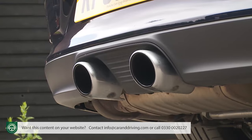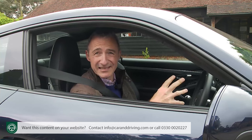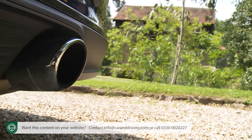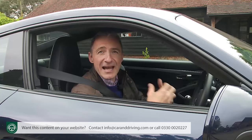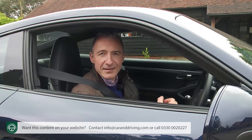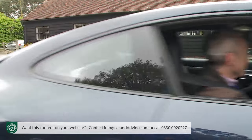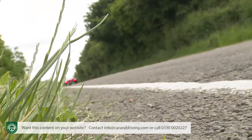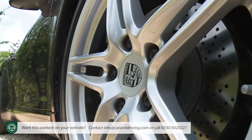Yes, perhaps there's slightly less of a snarl on startup than there was before, but in essence, the aural fireworks aren't really any different. There's still that guttural flat six roar that flares briefly and then settles down into the usual pulsing beat. You're ready to go very quickly as it happens, so it's just as well that the brakes, as ever, are brilliant even if you don't go for the pricey ceramic ones.